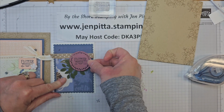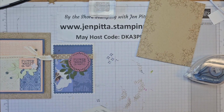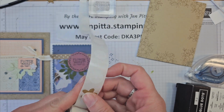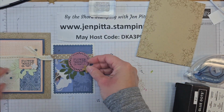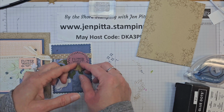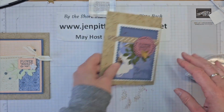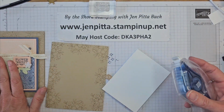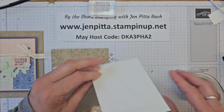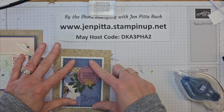Like that. And we'll stick that here. And then I'm going to just use a little glue dot for this one. Okay. And we'll stick that right there. Okay, lift those up a little bit. Okay, and now this is going to get put onto here. I think she popped it, but I'm going to put it on flat just because I have a lot of layers on this and that ribbon is pretty thick. So we'll put that like that.